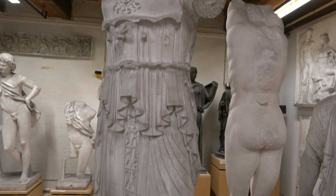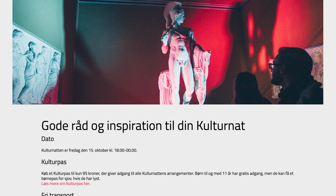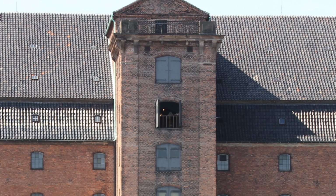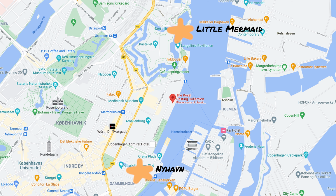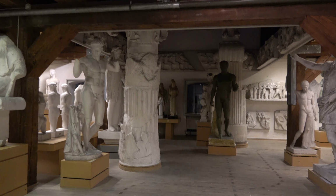I'm only able to get inside tonight because the museum opened for Copenhagen's annual Culture Night. It's an event they do each year where loads of different places around the city open up for special cultural events for one night only. So, as I mentioned before, the collection is housed in an old 17th century warehouse, or pakhus in Danish. This specifically was used for trade with Danish West Indian colonies. It's located right on the water's edge, right in between Nyhavn and the Little Mermaid statue. So for it to be completely closed to tourists is such a shame because it's so easily accessible, which I guess is also why it's so valuable to property developers who want to get a hold of the building.